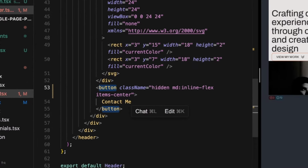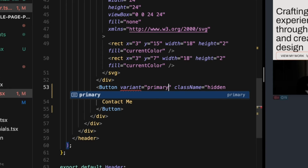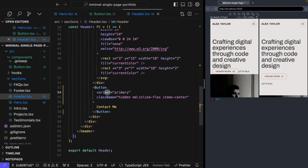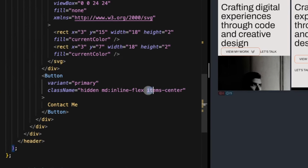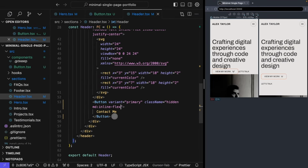I'm going to go ahead and apply our button component. And then I also need to give this a variant. Let's give this a variant of primary. That should give it the proper styles. And then we'll also have the hidden, and then it's going to turn back into medium inline flex. I don't think we need item center anymore, so I can go ahead and remove item center, but we do need it to say medium inline flex so that it shows as inline flex at the medium screen size.